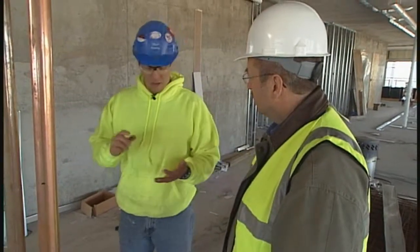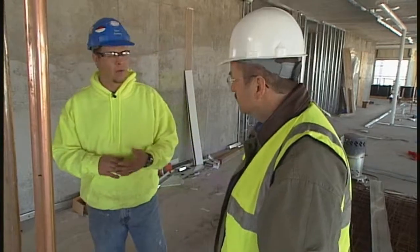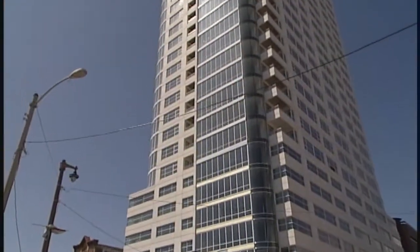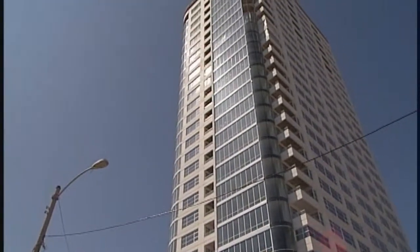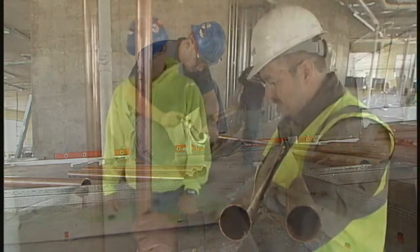It's very interesting. We have 3 zones. Basically, we have a zone for the parking structures where you were here last time, and the apartments from 8 to 19, and then from 20 to 30. And these are part of our Zone 3 water mains from the 20th floor to the 30th floor.